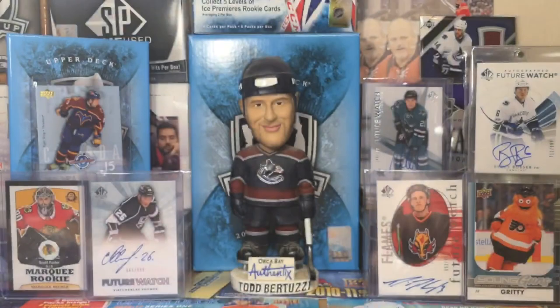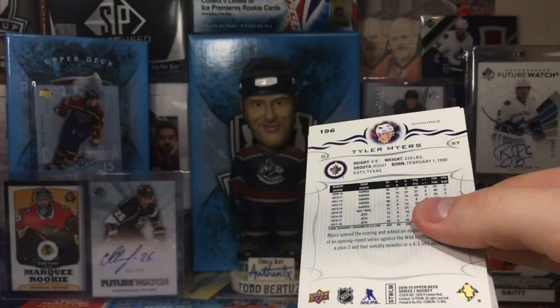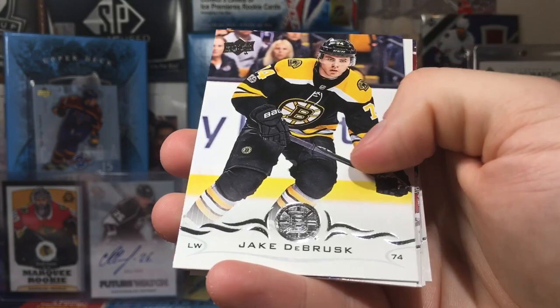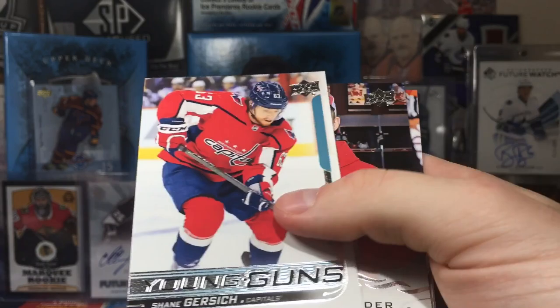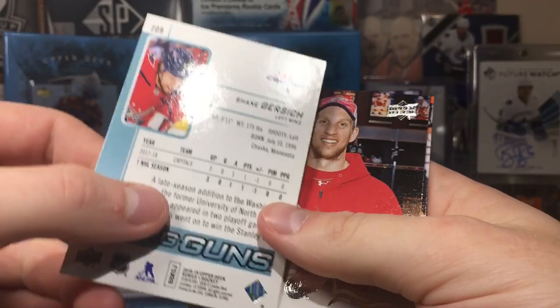Okay, alright. Young Guns Hot Pack. Zach Parise, Jake DeBrusk, Nick Schmaltz. Okay, here's the Young Guns. We've got Carey Price and the Young Guns, Shane Gersich. Don't think he's playing. But yeah, there you go.